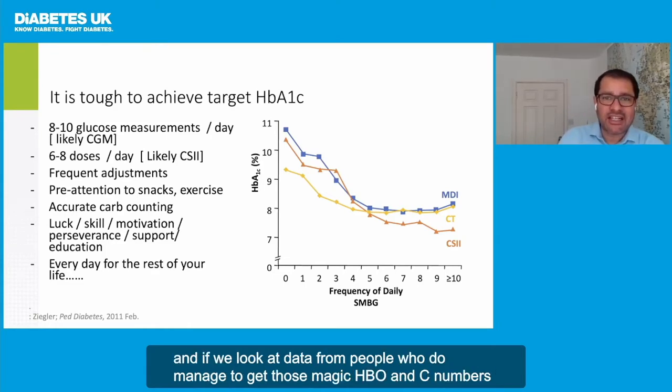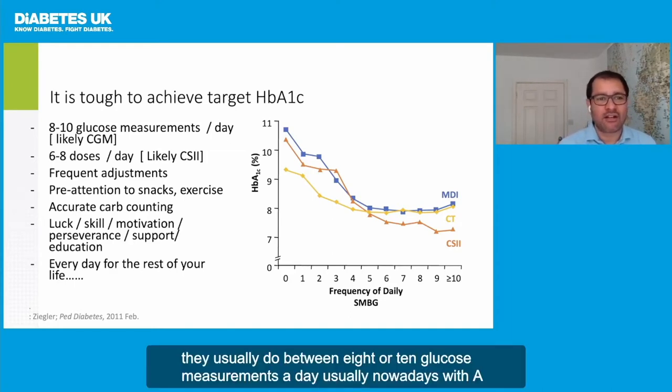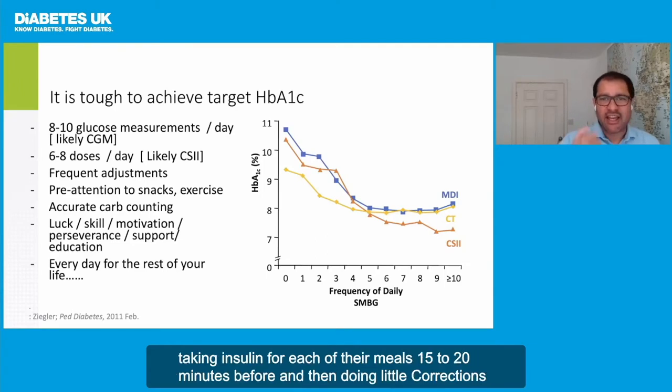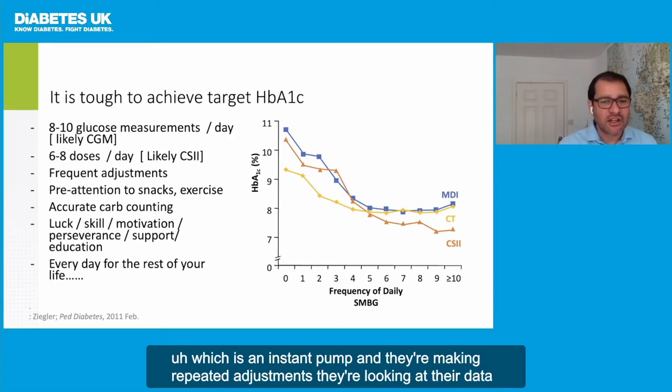And if we look at data from people who do manage to get those magic HbA1c numbers, they're usually doing between 8 or 10 glucose measurements a day, usually nowadays with a continuous glucose monitor. They're probably taking between 6 to 8 small doses of insulin per day, taking insulin for each of their meals, 15 or 20 minutes before, and then doing little corrections between meals. Again, slightly easier if you've got an insulin pump. CSII means continuous subcutaneous insulin infusion, which is an insulin pump. And they're making repeated adjustments.